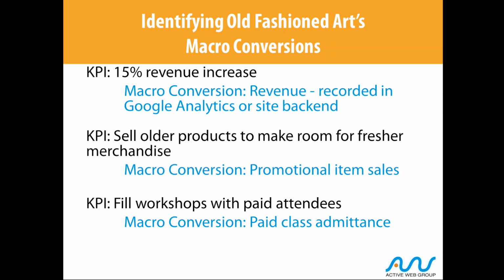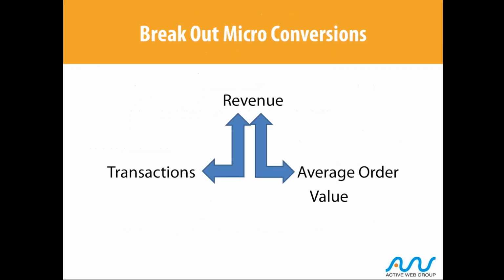But remember that macro conversions are composed of micro conversions. So what constitutes a micro conversion for these KPIs on a website? Let's take a look. As with any business, on a website, revenue is made up by two metrics: transactions and average order value. Again, standard on e-commerce tracking platforms.